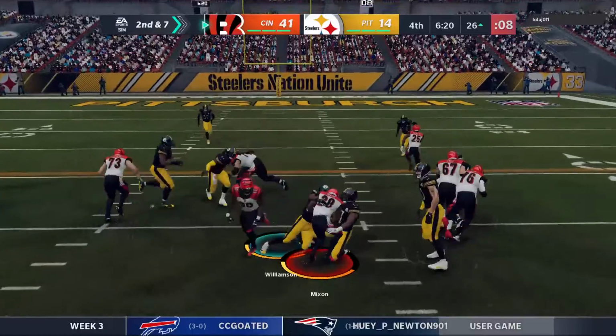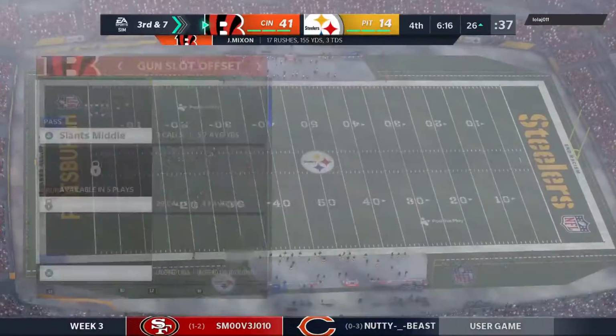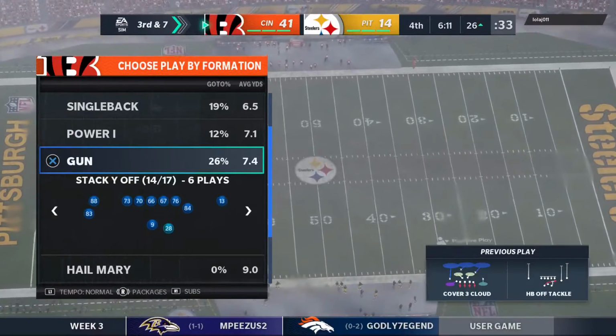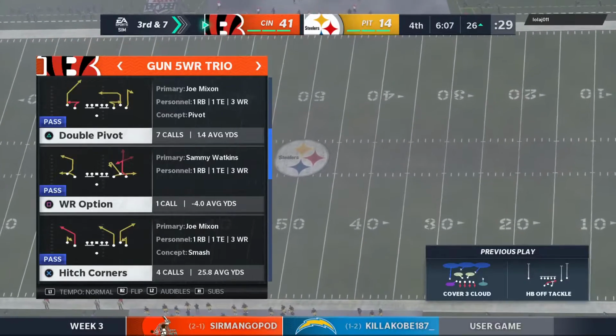From the gun, he's to Mixon. And for one of the few times here today, this run's not going to go anywhere. No gain on the play, and it's going to bring up a third down.